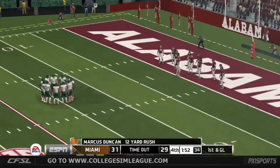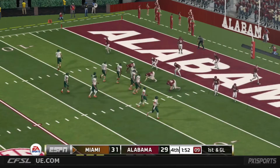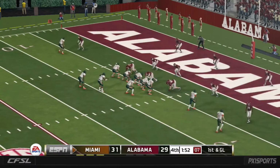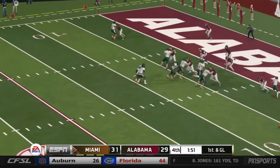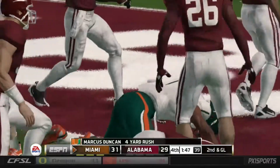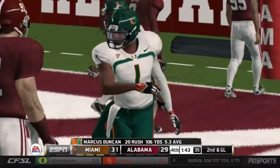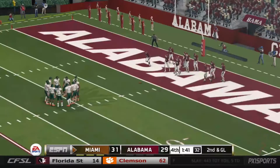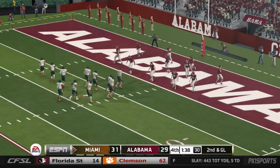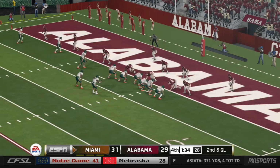1st and goal, Miami. All right, 1:52 left on the clock. Miami legitimately can do about whatever they want to right here. Yeah, they could run it out theoretically. They're going to hand it off to Marcus Duncan. He picks up 4. And so the fat lady has pretty much begun her song, not only for this game, but for week 4 here in the CFSL. Very good observation.